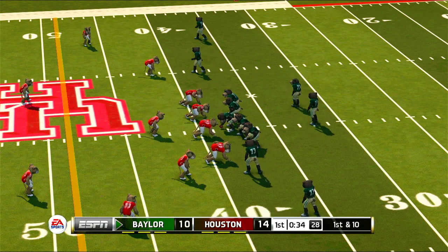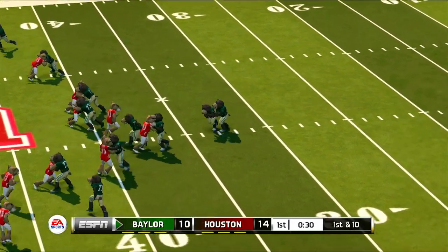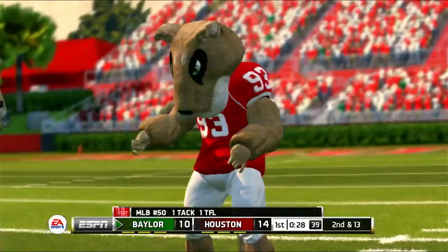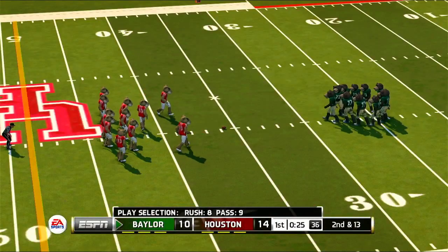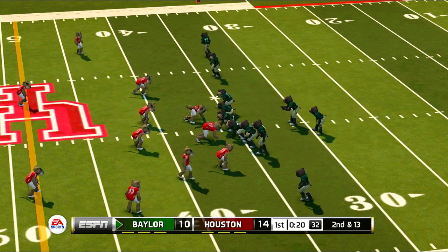Go, hey, kill, score. Kill. Red 7, red. They go with the run, and he's taken down behind the line. That brings up second and 13. From their own 36-yard line, it's second down.